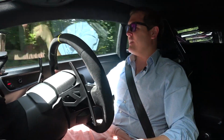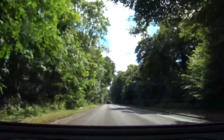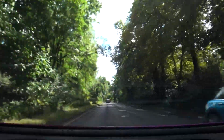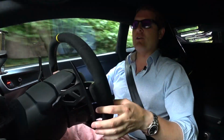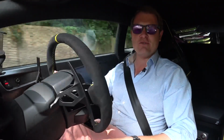And to be honest, the only thing that stops me driving it more is that it's so in your face, there's no hiding. You need to be in the right mindset to drive this thing. You need to want to take it out at that particular time and embrace the chaos that it's going to bring everywhere you go, because if you don't want that, it's definitely the wrong car to be driving.